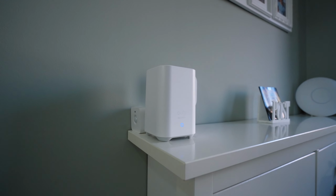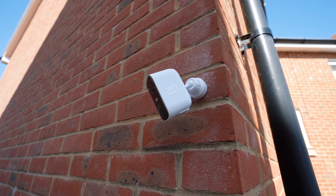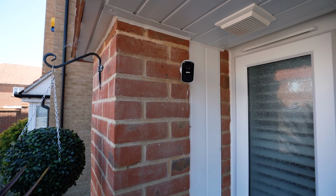Quick recap. I installed this Eufy Homebase 2.0, or hub as I like to call it, which also came with some cameras. Now I currently have four Eufy Cam 2C cameras. When installing these, I also installed the 5-piece home security kit. That was a mouthful, which came with another hub, which I obviously didn't need, so I gave that to my brother, who now also has a Eufy Security Camera set up.